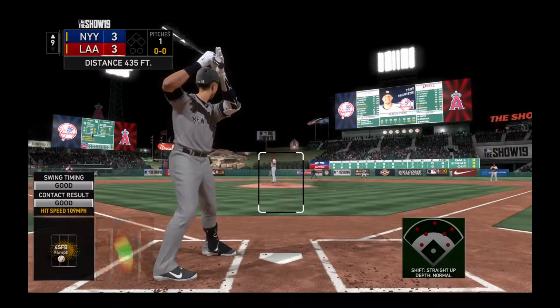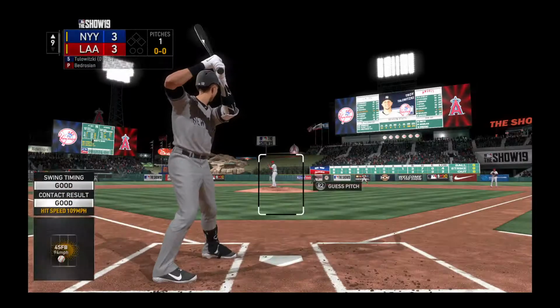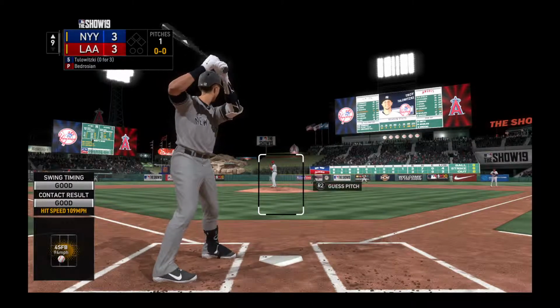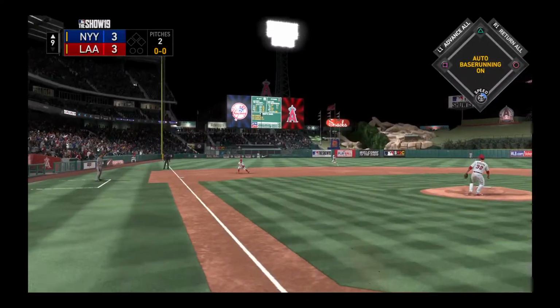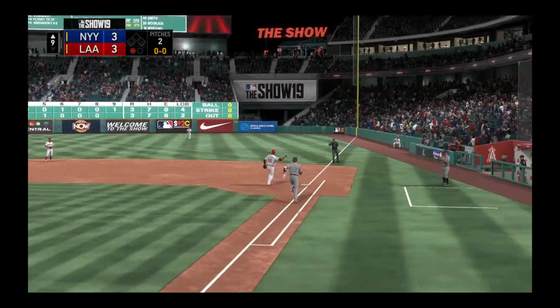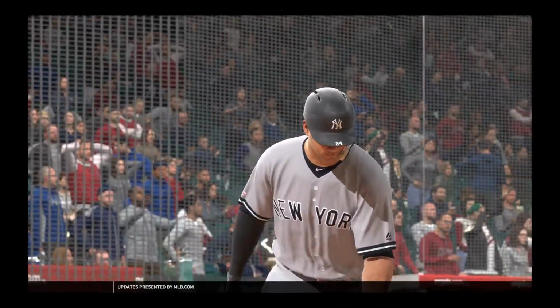And stepping in is the veteran shortstop, Troy Tulowitzki. Ready to deliver. Here's the first pitch. This one's down to third. Throw on to first, so a good comeback there as he gets the first out of the inning.